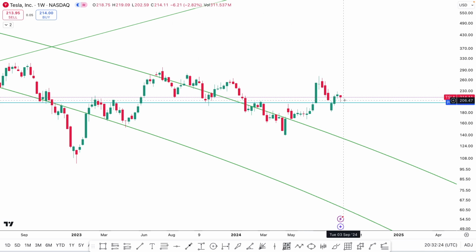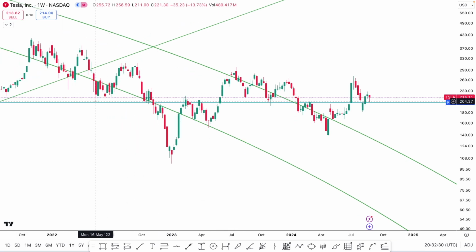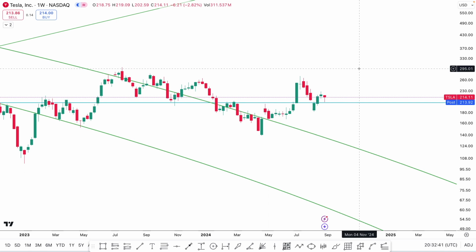And now it's building a base on top of my blue level here, which going in the past, you can see how important that blue level is, right? So essentially what's really developing now, in my opinion, is Tesla building a new base for its next explosive move. So what I recommend to you guys, just ignore the day-to-day moves.